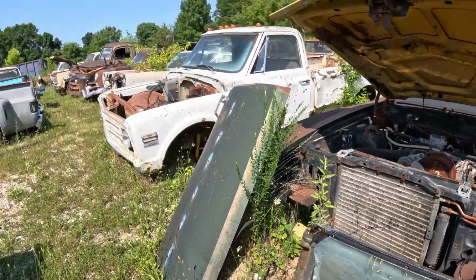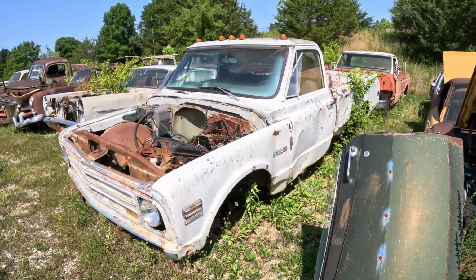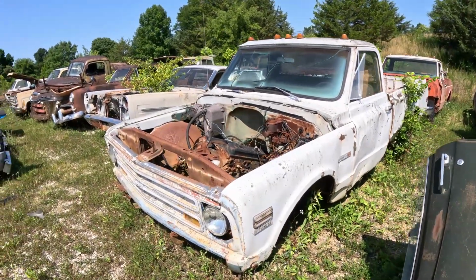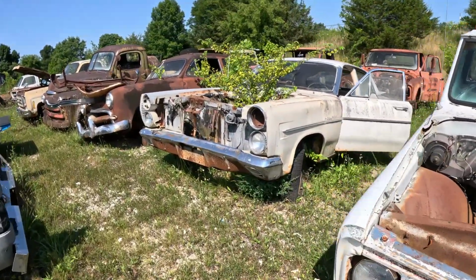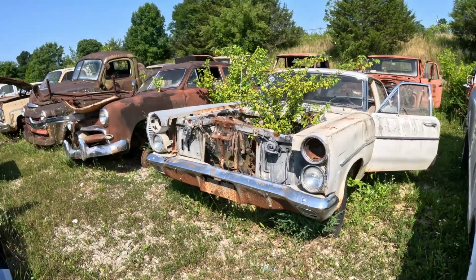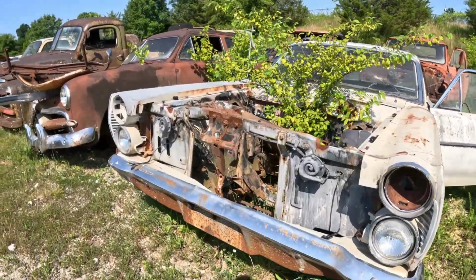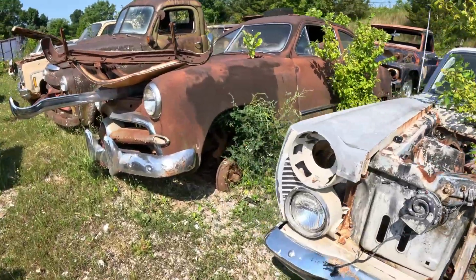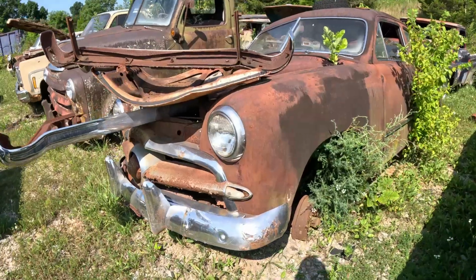Look right here. Long bed. Got two of them back to back right there. There's another one. Here's a Galaxy. Wow. Another 65. There's another 65 back there, and that's one cool ton. Man, that's a Chevrolet. Right here's a shoebox. It's about a 50 Ford shoebox right here.